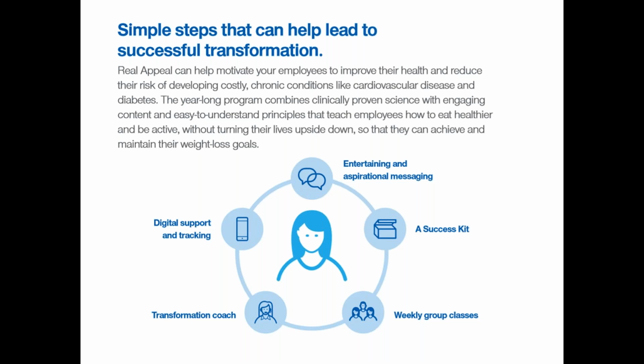So this is just kind of showing you a little bit of an informed way of how our Real Appeal works, which is another value add that comes with all of our offerings. It's not only available to the members, but to the member's spouse as well. So Real Appeal is our virtual weight loss system.